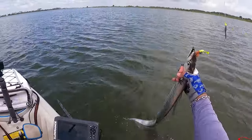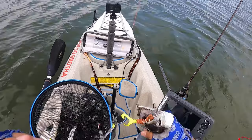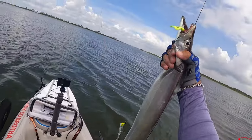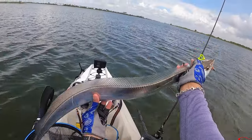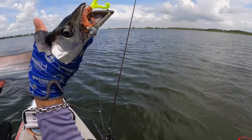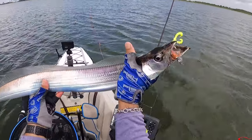There he goes. Look how big this guy is. Oh my gosh, this guy's a hoss. Big old guy. That big old guy. He's a big one. You see that? How big his head is. Them big old teeth. Yeah, he's a big boy.